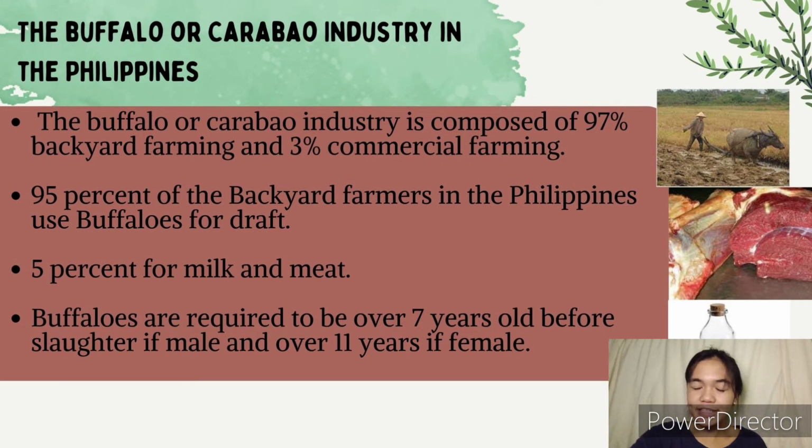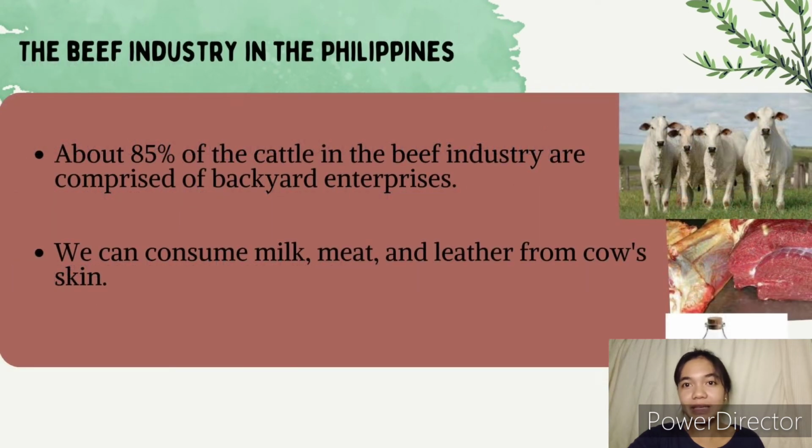In the next slide, we will discover what the beef industry in the Philippines is. In the Philippines, 85% of the cattle in the beef industry are comprised of backyard enterprises. Through the large ruminants, which is the beef, we can get milk, meat, and leather from cow skin. So it is beneficial yet profitable for every agricultural worker and every agricultural business.